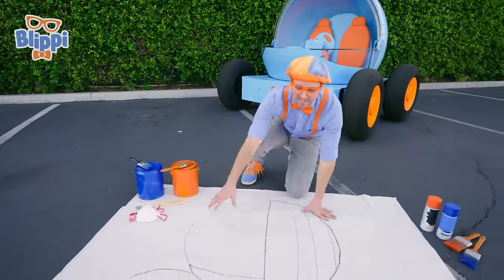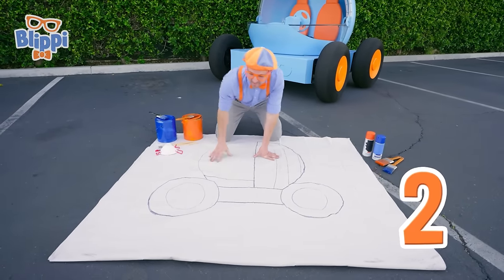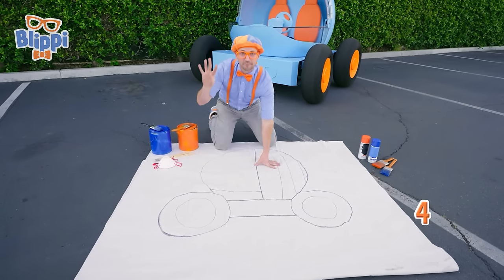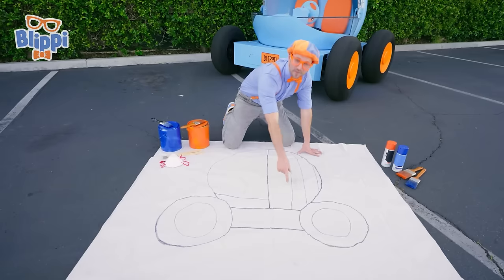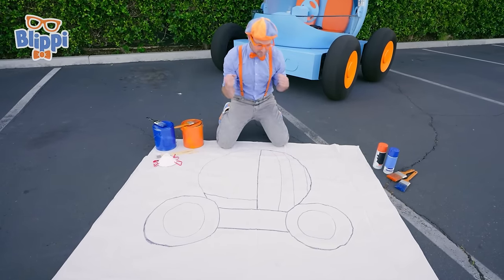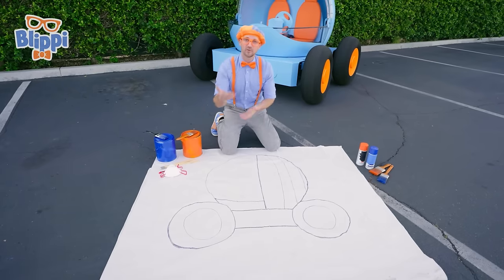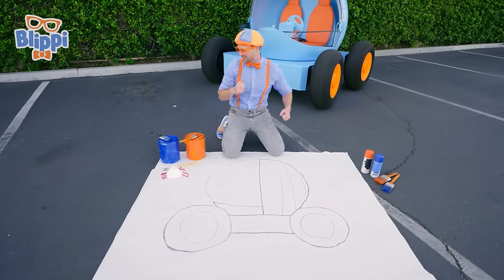Whoa, did you see this drawing of the Blippi-mobile? Yeah, you saw the two wheels and tires on this side, and the other side has wheels and tires for four total. Ooh, and the big bubble, the windshield. Ooh, and the blue and orange stripes on the back. Whoa, hey, I have an idea. Why don't you and I paint the Blippi-mobile? I sure do love crafts.